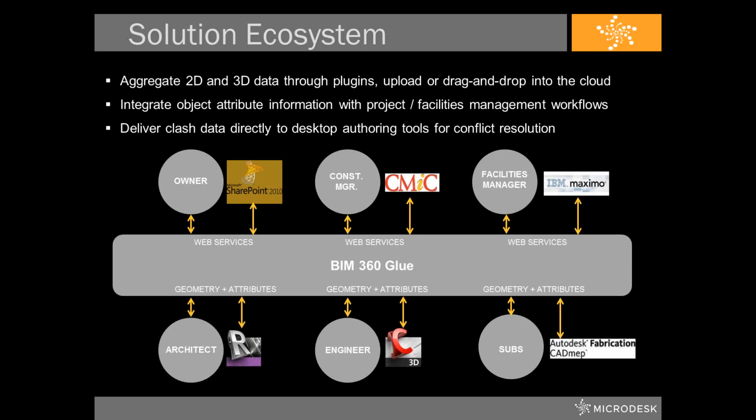If you're looking at this from the construction management side, if you're using a tool like CMiC for managing and tracking RFIs, I can connect those to the content inside of my model. A little further down the line again, we're looking at this from a facility standpoint. If you're using Maximo as a building management tool, I can tie that into BIM 360 Glue.